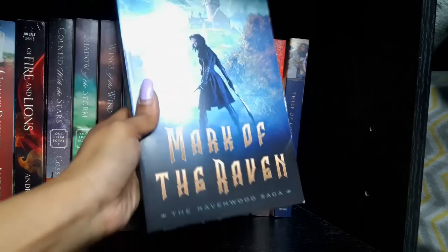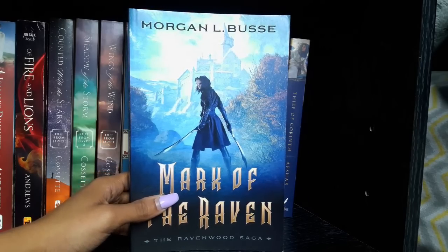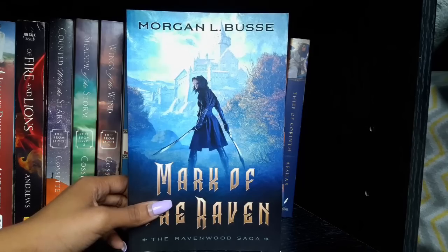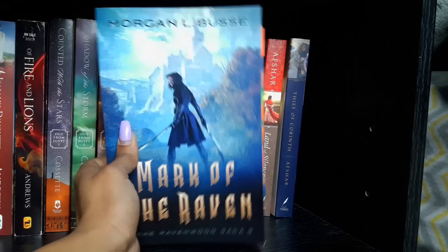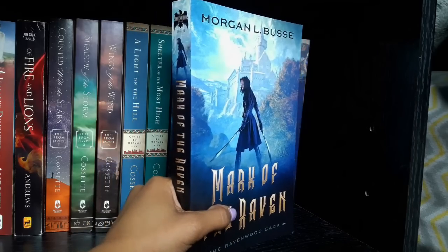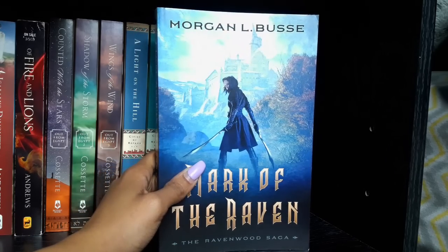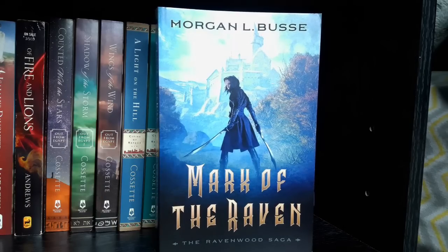The last book on the shelf is The Mark of the Raven by Morgan Elbus. There's no words. This is the first book in the Ravenwood saga. This is not biblical fiction. This is more so Christian fantasy, and it is so good. I marked it up. I do have an ARC of the second book, which is called Flight of the Raven, and I need to read that ASAP because it's just gonna be so good. I'm hoping that they do give out copies of book two. I did get this through Bethany. Hopefully they send an email out for book two because I really, really want it because it's so good.